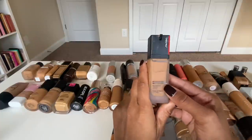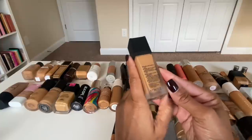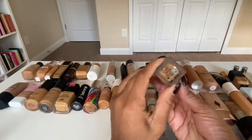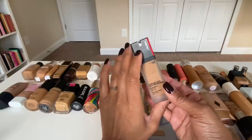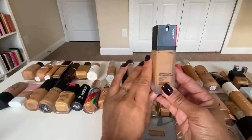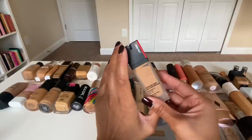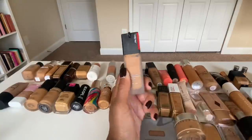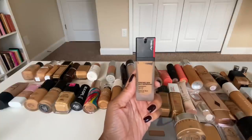Shiseido Synchro Skin Self-Refreshing Foundation. She's so a keeper. I have the shade 420 medium. I bought this when I was in Europe because I was watching Alicia Kinky Sweats' video while we were there. And the way that she raved about this foundation, I was like, I must get this. And it's beautiful. It's one of those foundations that looks like skin, but makes your skin look perfected.